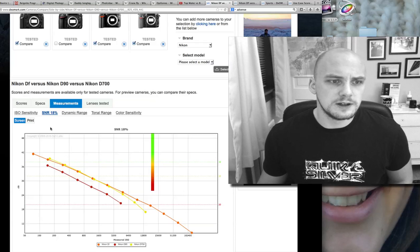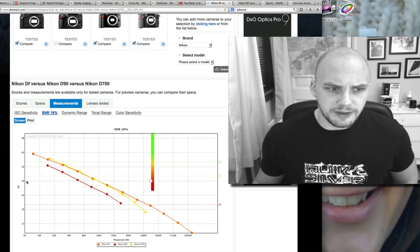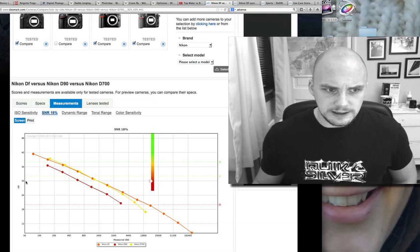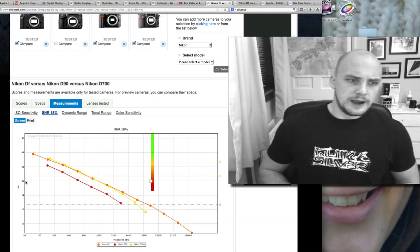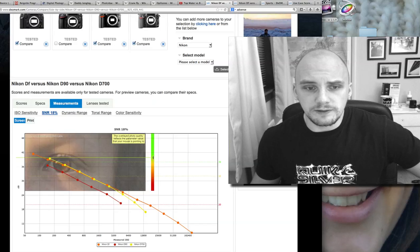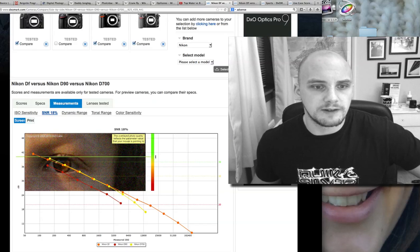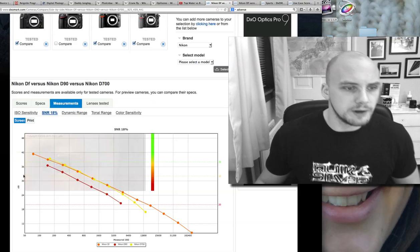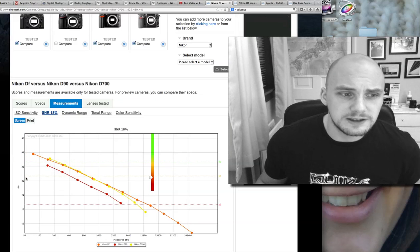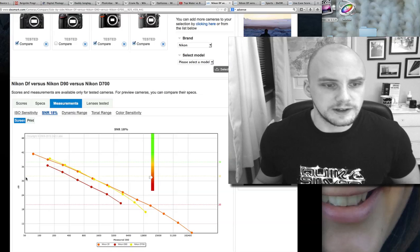Now, if we go to the signal to noise, what they're saying is anything above 30 decibels of noise, the lower the number gets, the worse the noise is. So if you bring it down here, it's a mess. If you have it up here in the green zone, it's nice. But they say that just about 30 or 32 decibels is considered to still be a perfect image.